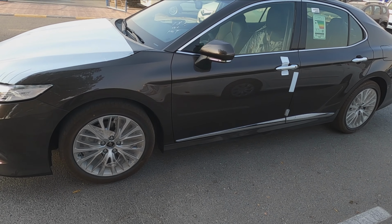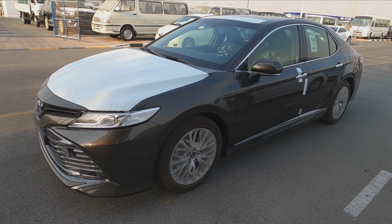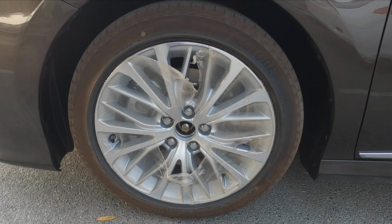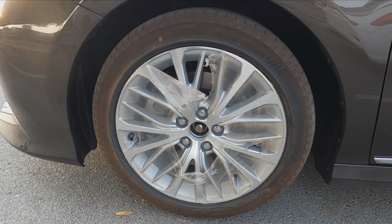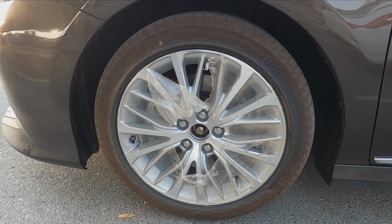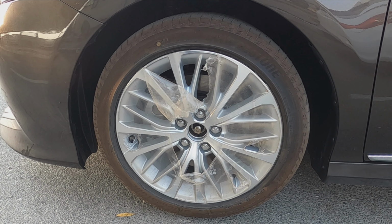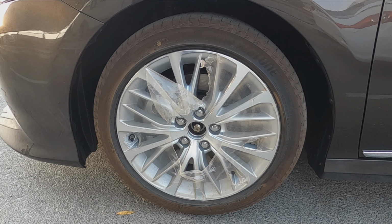Alright guys, coming to the side, you'll notice that Toyota has further reduced the height and fattened the width for better performance and interior space. You get 18-inch alloy wheels, whereas the lower versions come with 17-inch, which actually gives better CO2 emissions. I mean, if you're staying somewhere in Europe or America, you could easily save some tax by downgrading to the 17-inch alloy wheels.